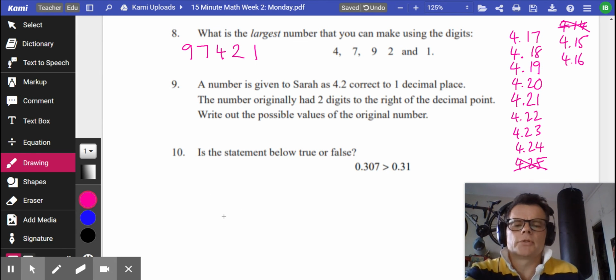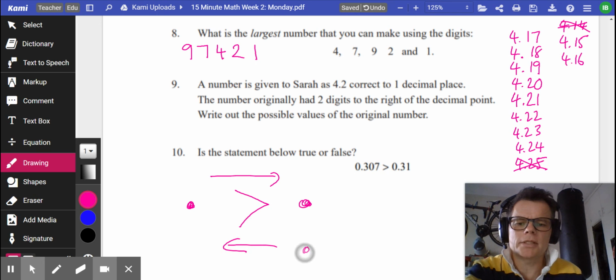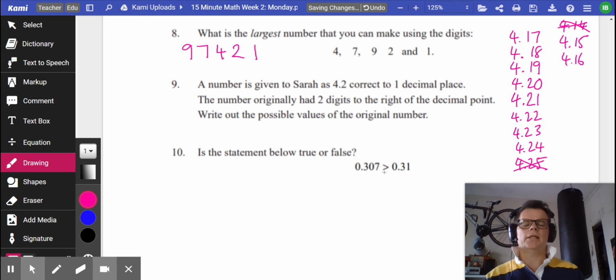Is this statement true or false? This means greater than, doesn't it? Well, actually, a bit of maths here. In primary school, you might say that means greater than. Well, it depends which way around you read it. In high school, if we read it this way, it means this number is greater than this number. But if we read it around this way, it means this number is less than this number. So a little bit of difference sometimes between primary school maths and high school maths. That sign is not ever strictly greater than.